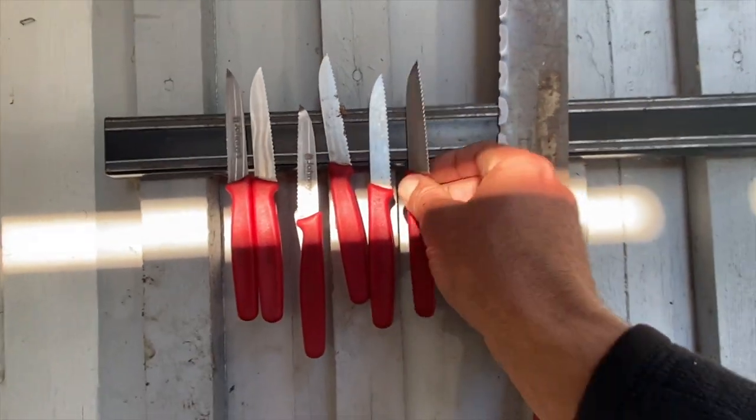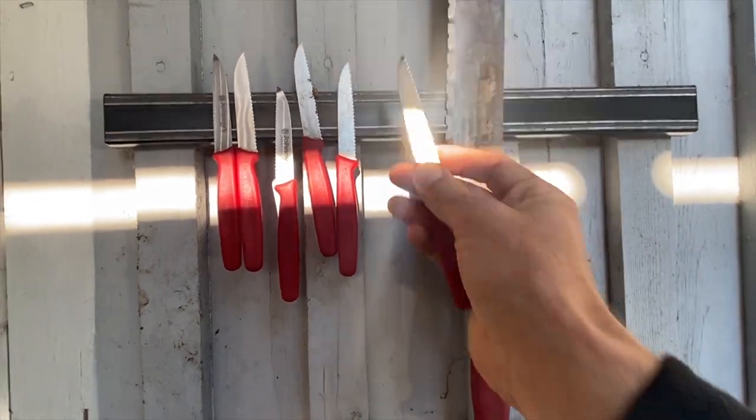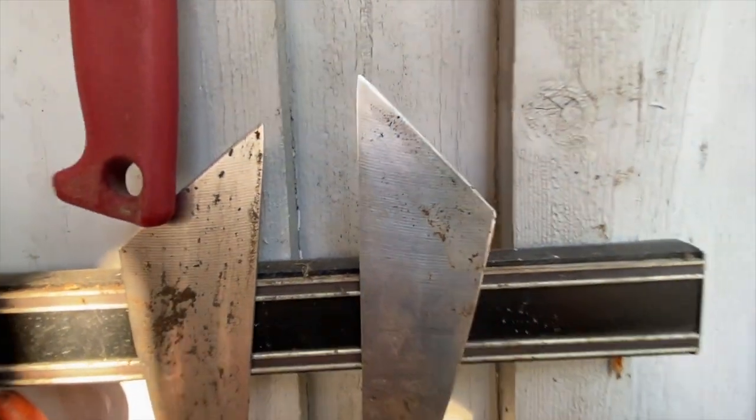Never put your knives in the ground, folks, because it's very hard to sharpen a serrated blade. You need a little diamond file and it takes a long time. Keep your blades sharp.